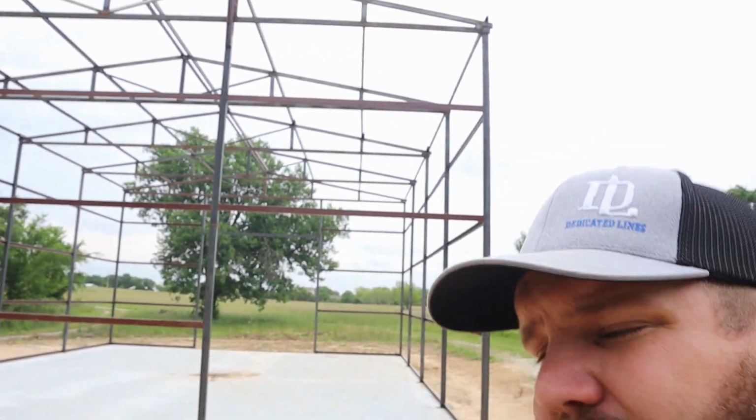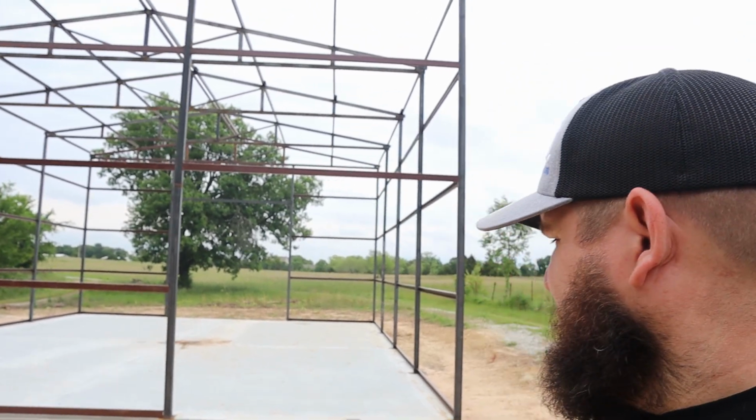I'm going to do a whole video of the whole shop build as it goes. I have a lot of footage just for the shop building, and we'll do a breakdown of how much it cost and what everything was. But as of right now, this is just a farm update. I want to show you the whole progress as it comes along. But let's go take a look inside.